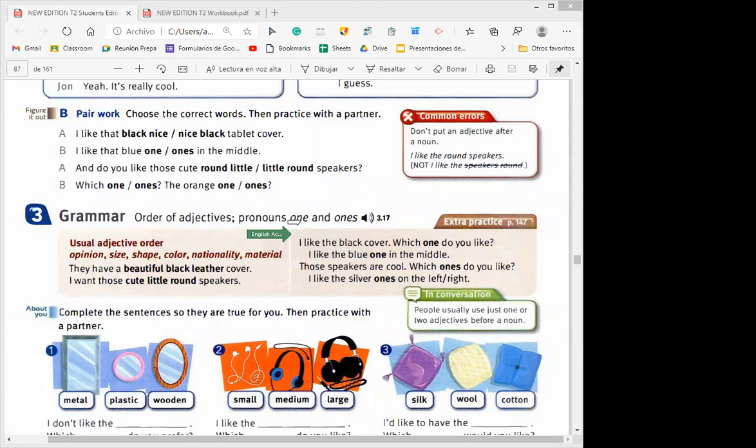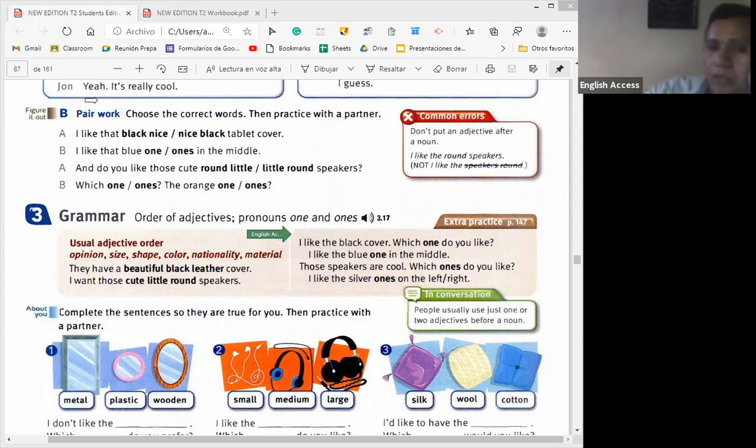I like the black cover. Which one do you like? I like the blue one in the middle. Those speakers are cool. Which ones do you like? I like the silver ones. The silver ones on the left, right. Exactly. So again, this is what I told you about: one, you're talking about the cover, singular. Ones, plural, the speakers. So guys, in conversation, people use just one or two adjectives before a noun. You can use two adjectives, or here in the examples, they are using three, no problem.